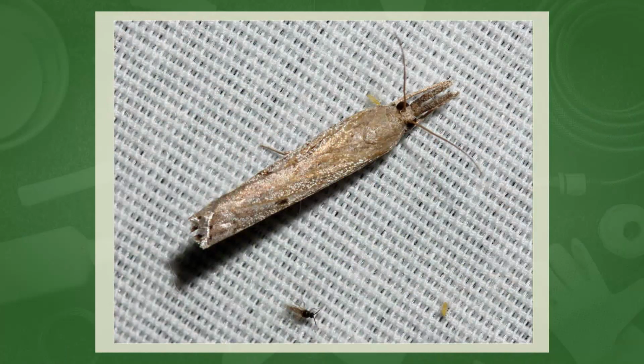You've got some photos this time. So what are we talking about? Sod webworm. We've had a dry summer, spring. And this is the adult stage of the sod webworm. It's a moth, a slender moth.